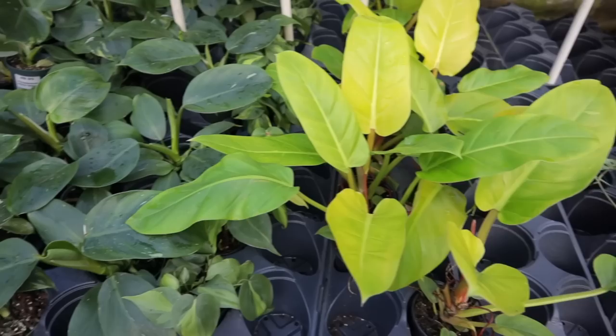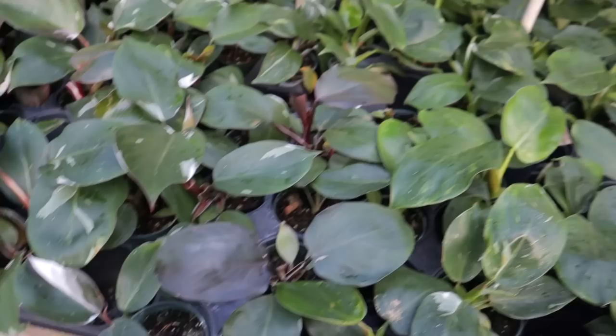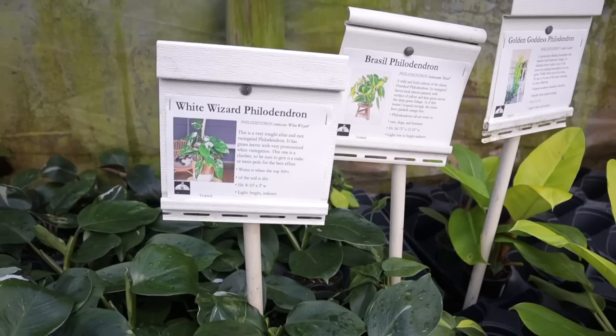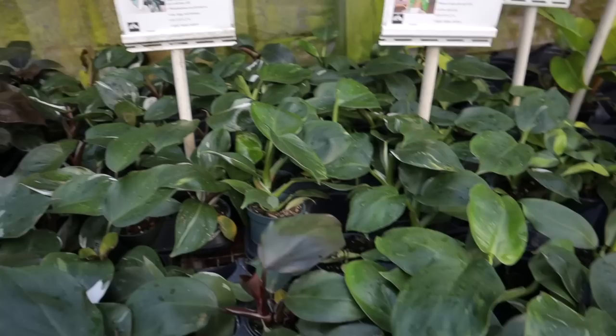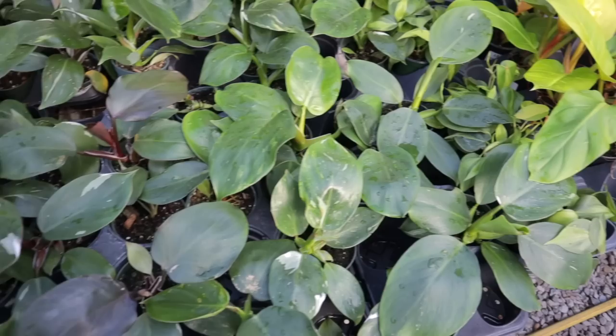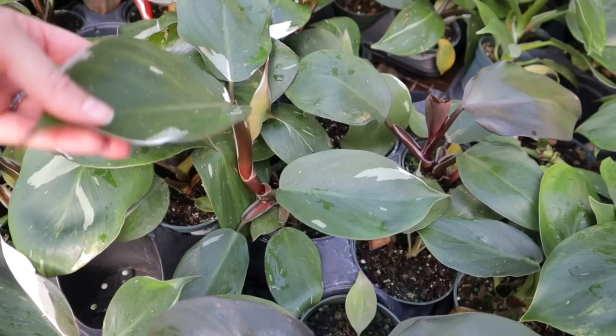They have White Wizard. The White Wizards are $49.95. Look at that. Love the white speckled leaves. Okay, this one is White Knight. Let's see the difference. Green leaves, white variegation. It's a climber. They look similar, but a little bit different. Okay, I see a difference. So the White Wizard definitely has green stems with a little bit of variegation. The White Knight has more red candy cane looking stems. And I'd say a bit more on the variegated side.